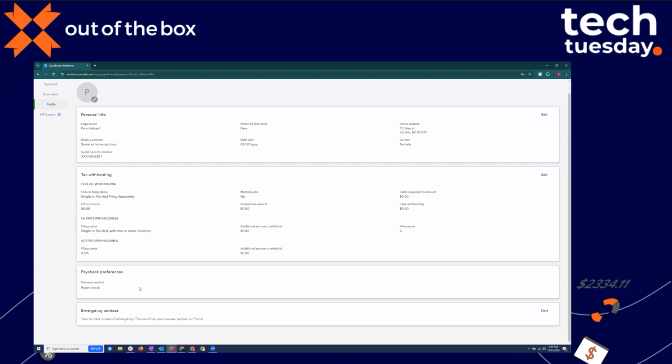So there's just a couple differences when working in the app versus the web browser, but I just wanted to at least let you guys be aware.